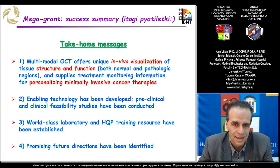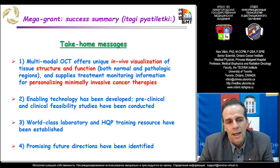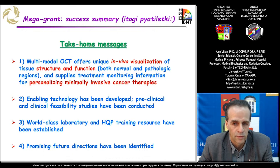All right, so let's summarize. Using the Russian term itogi pyatiletki, what are our take-home messages here? The first one is probably the most important. That is, multimodal optical coherence tomography enables some unique in vivo visualization of tissue structure and function, and not only of tumor tissue, but also adjacent normal tissues. And importantly, it supplies treatment monitoring information that can be used for personalizing minimally invasive cancer therapies. So modifying, individualizing, making personal medicine or individualized medicine.